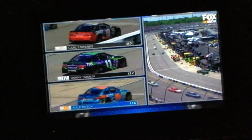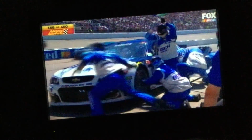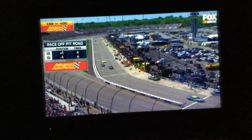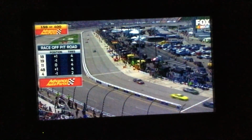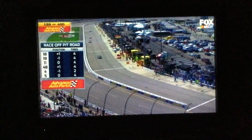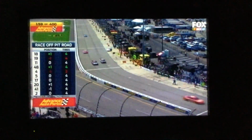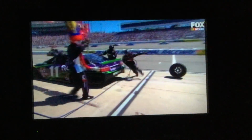Chassis adjustment again on the 18, Vince. We just told you the 4 car lasted a lot better on that run. They're still going to take a quarter round out of the right rear. 4 tires for Kevin Harvick. Kyle Busch wins the race off pit road, 2nd to 1st. And Denny Hamlin came out 3rd, but had a little drama on his stop right there. Oh, uncontrolled tire.